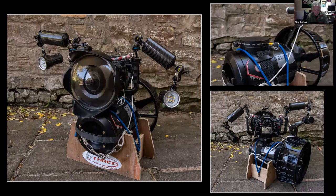Normally, I use a 45-degree viewfinder, and I did take that on the first Britannic dive that I did. But unfortunately, I hadn't really thought it through, because it was only rated to 100 metres, and it actually cracked on the dive, which meant that I had to take it out and go back to a simple viewfinder, which I couldn't use with a mask, with the scooter being in the way.